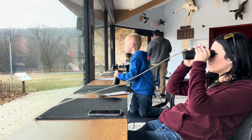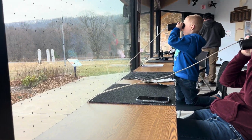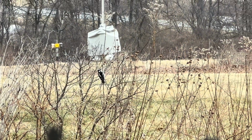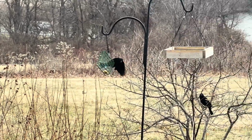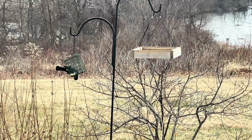it's so fun. My family, we loved this. We just sat out here for quite a while and just watched birds and tried to identify them. And it's so relaxing and it's so beautiful, and they have it set up so nicely in here.